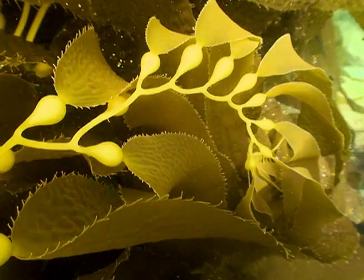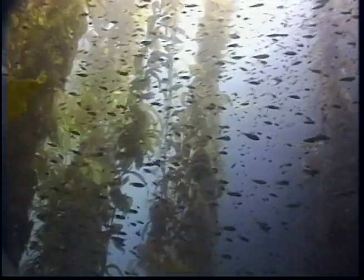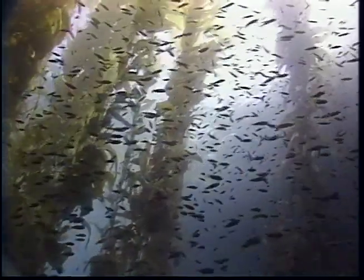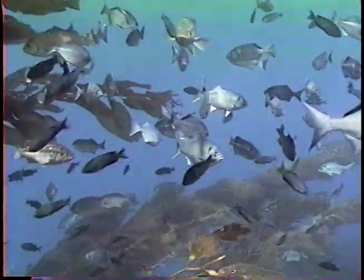These algae grow to be so large that they look like underwater forests. Dense kelp forests are home for a variety of fishes and invertebrates. Schools of fish, like these silvery blue half moons, seek protection in the shadows of the kelp forests.